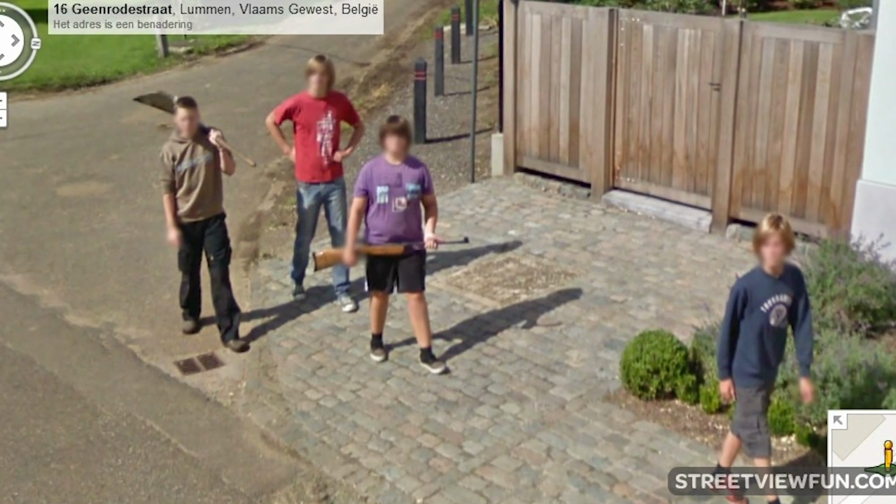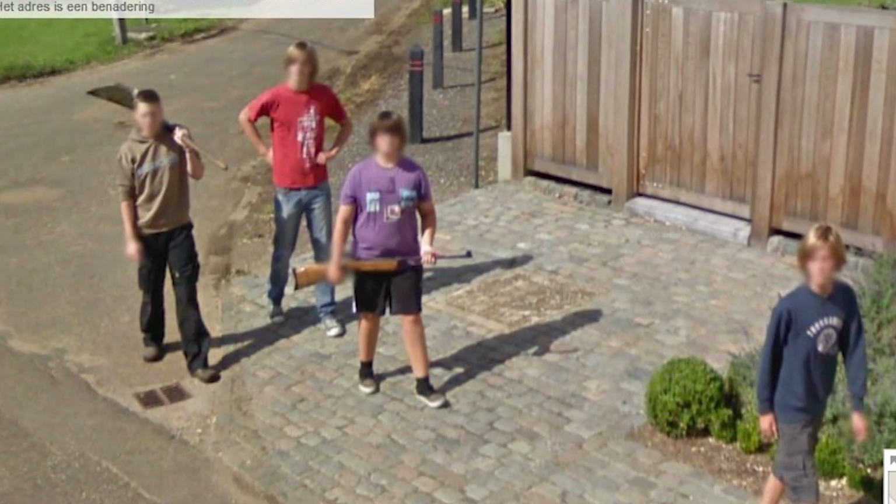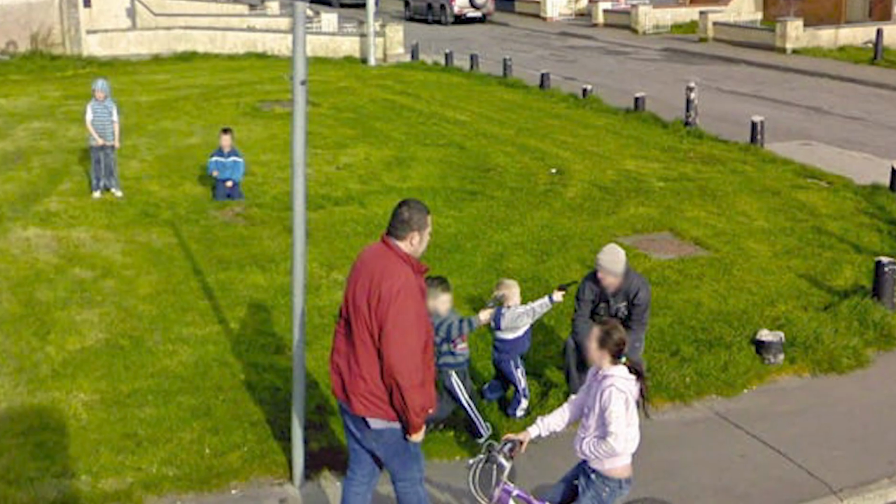Children with guns. There's a couple of occasions on Google Earth where you can see kids with guns. The first being in Belgium, actually. Would you believe? Oh, I would have thought it was America. Yeah. The image appears to be four young teenage boys, two of them with rifles in their hands. There's no real explanation as to what they are doing with the guns. It's a bit strange. I don't know what Belgium's gun laws are like. The image has now been blurred out of the four boys. The second instance is these two very young boys with toy guns, thankfully, but not so thankfully, they're pointing it at some old fella's head.